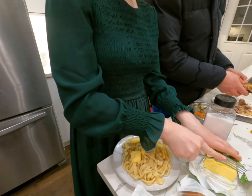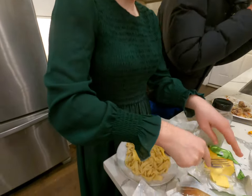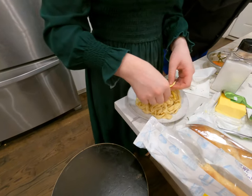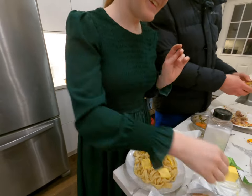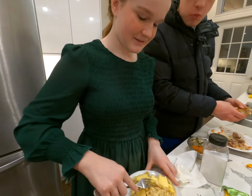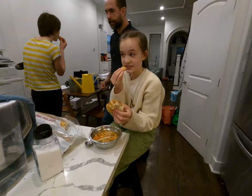Watched a video, and then I put 1 egg instead of 2, and put a little bit of flour. So I don't know. That's good. Have you tasted them yet? Yeah, one. Was it good? Yep. Just a little bit undersalted.